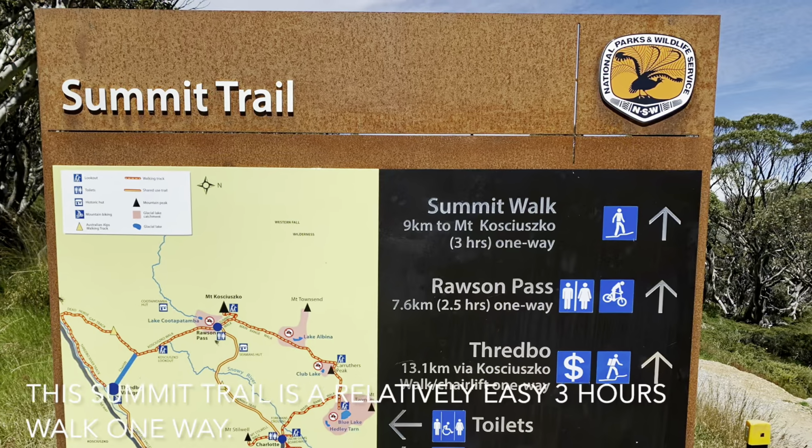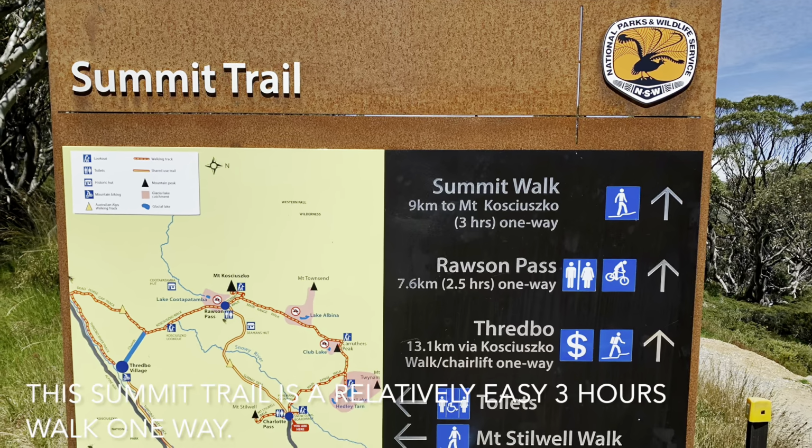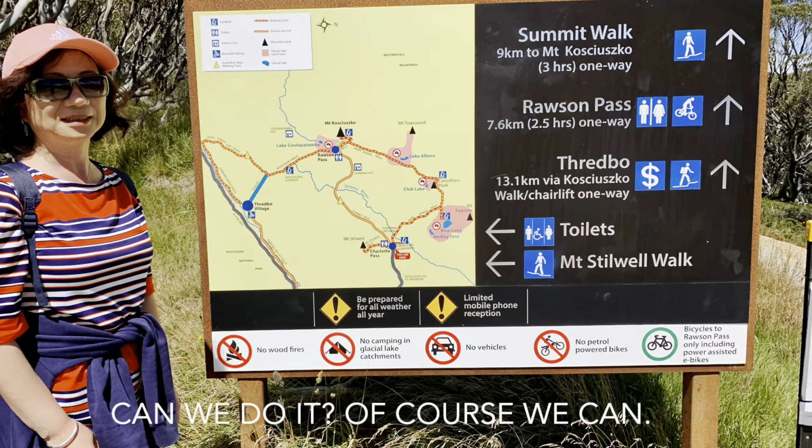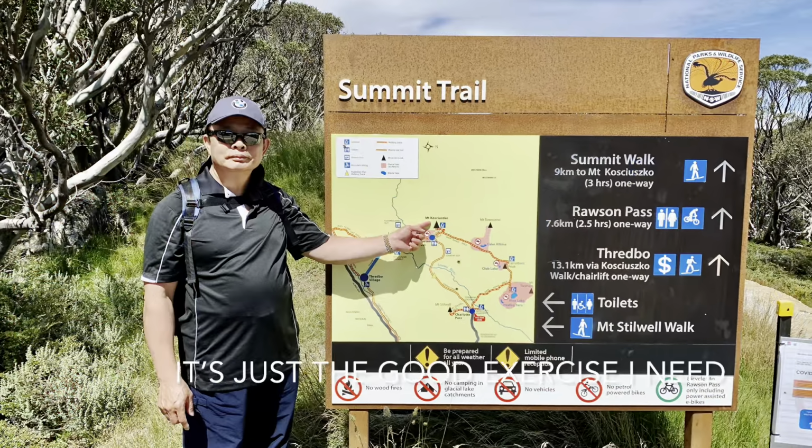This summit trail is a relatively easy 3 hours walk one way. Can we do it? Of course we can. It's just the good exercise I need.